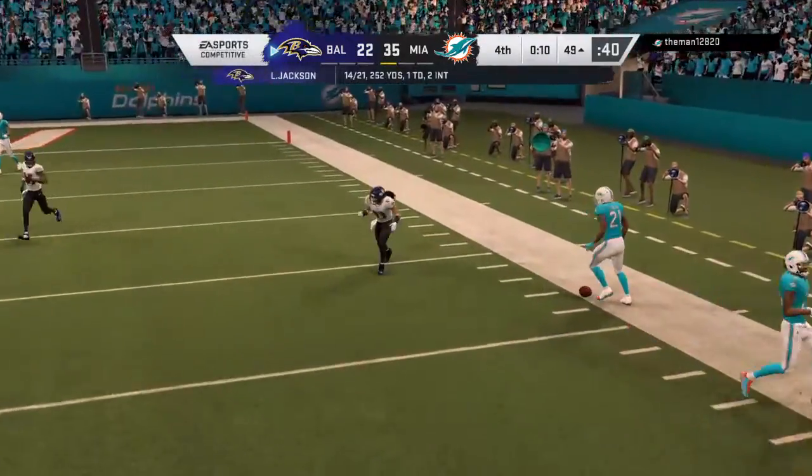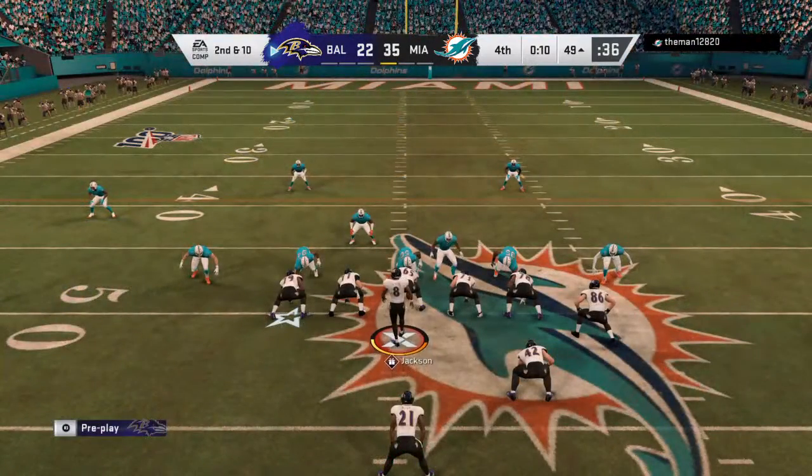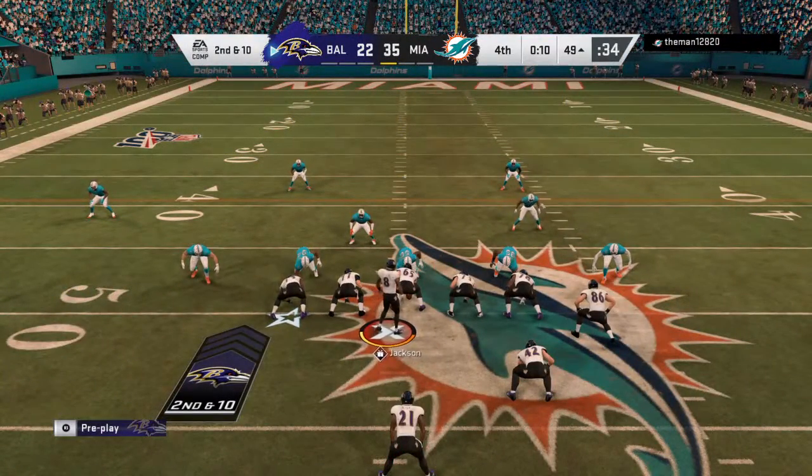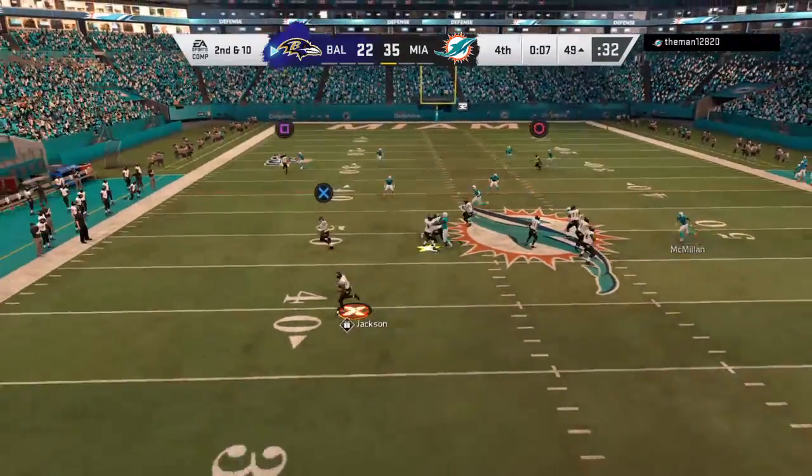And that's incomplete. Clock stops with 10 seconds left. An incomplete pass on 1st down leads to a 2nd and 10. To throw is Jackson, throwing again.